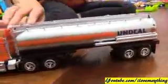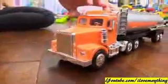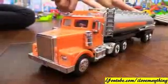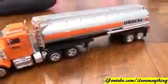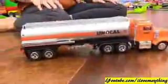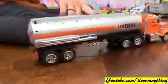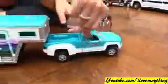Okay, Uno Cal 76 gas tanker. It lights up, mommy? Yeah. Shut it off. Okay, switch it on. Okay, I see the lights. Okay, press the horn. The other side of the truck. Blue. I like the color, mommy.